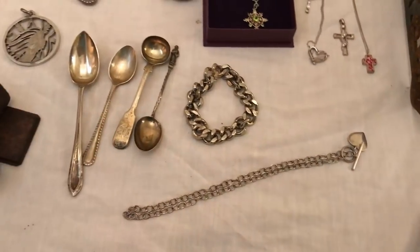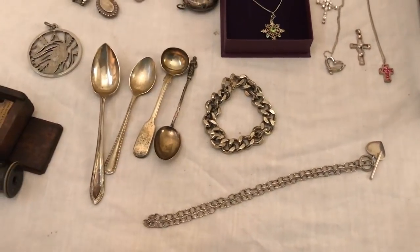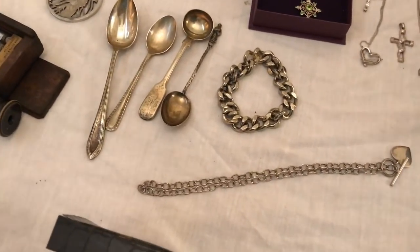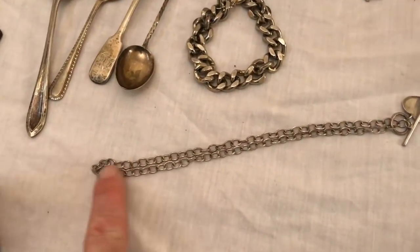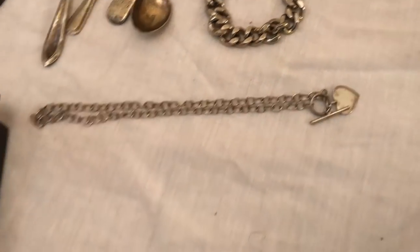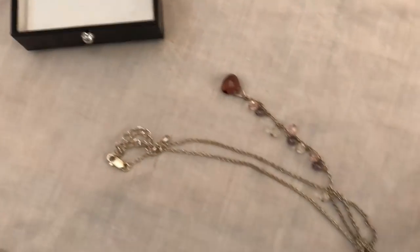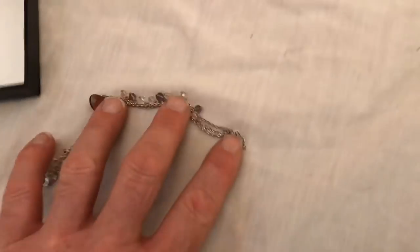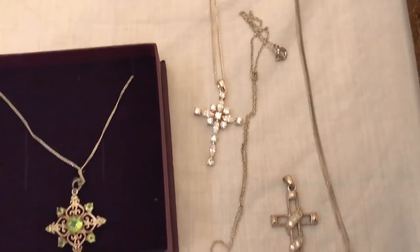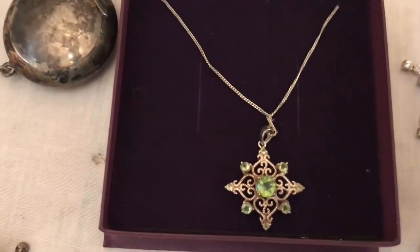Then we come down and I've had a heap of jewellery, and I'm just going to average it out to £2 a piece. Because some of it was 50p, some of it was £1, some of it was £2.50. So it's cheaper to just average out to £2 a piece across the board. All of it's solid silver, as you can see there. It's a nice little necklace. Again, another silver necklace. We have a selection here of crosses and hearts, all on silver. This one was really pretty.